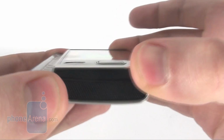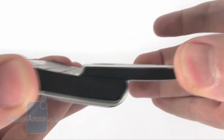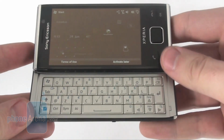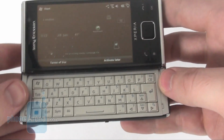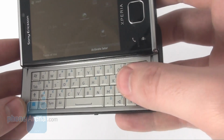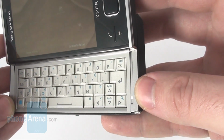The slider opens at an angle towards the phone body and forms an arc, just like with the X1, which makes the device really comfortable to type away and operate. The QWERTY keyboard has been slightly altered and now features 4 brand new navigational buttons. Let's take a look at either side of the handset.